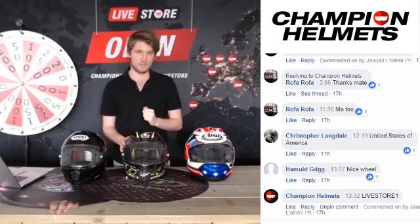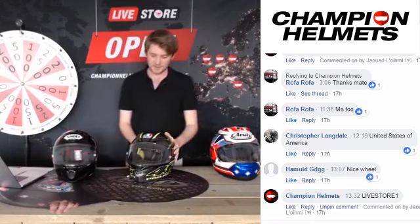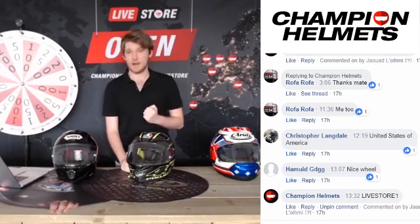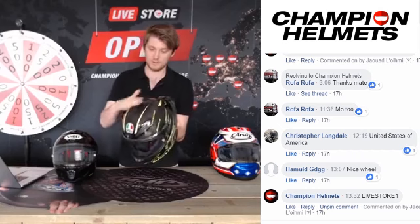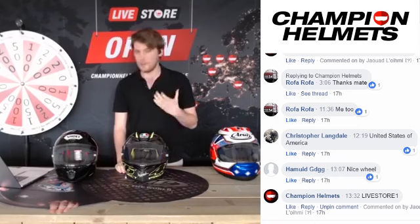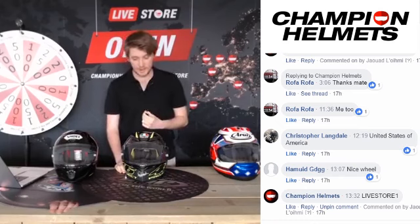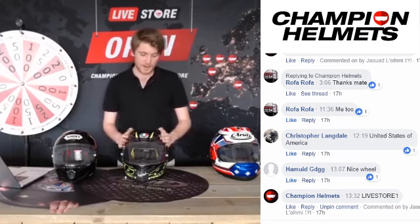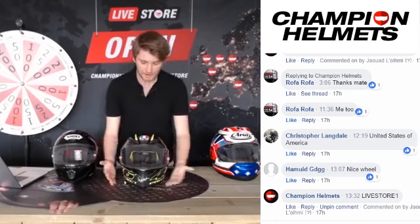So yeah, now let's jump into the AGV Pista GPR. Just give it a little bit of space here. Now, this helmet, premium racing helmet, top of the line. It's made entirely out of carbon fiber, as you can possibly see from this design, because it shows it off underneath this glossy finish. That means it's going to be fairly light. It only comes in at about 1,440 grams, which is not bad at all for a racing helmet. It's typically the lighter, the better, so they've done well at AGV there. And you can see just by looking at it, it has a very sporty, sleek, aerodynamic design.